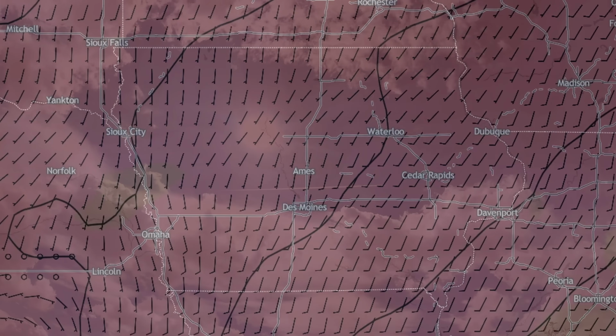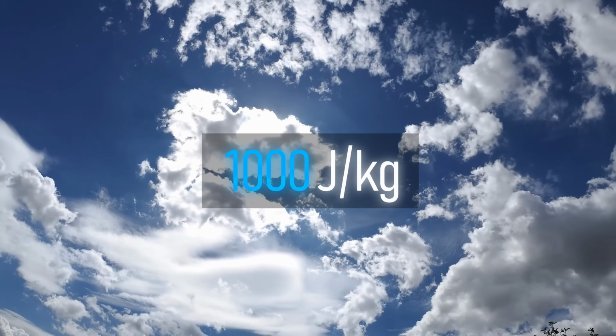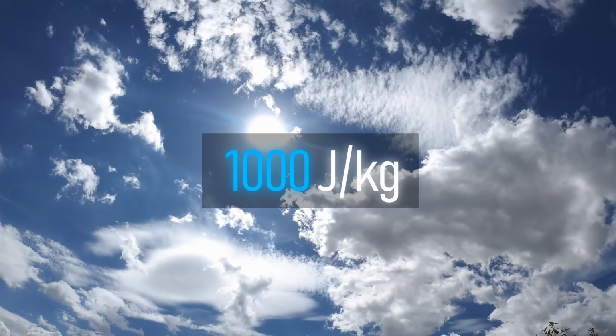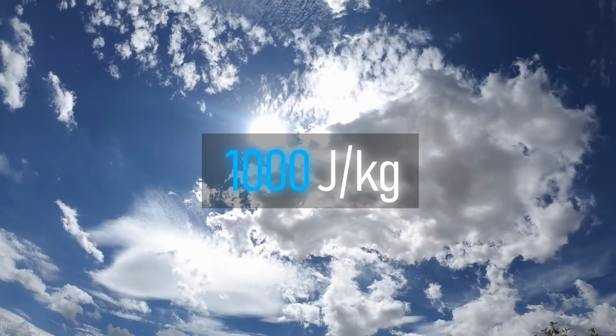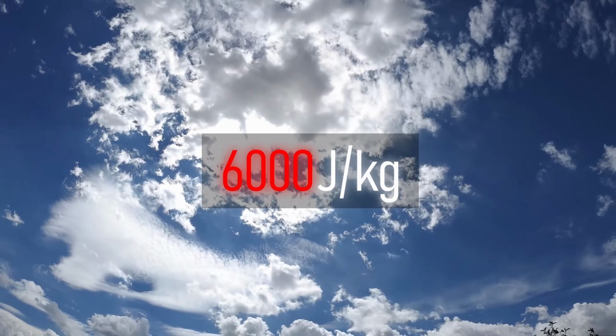As the sun heated up the surface, the atmosphere in turn built up energy for thunderstorms. Typically you need roughly 1,000 joules per kilogram of CAPE for thunderstorms and tornadoes to form. However, due to the extreme heat on this day, that level rose to a staggering 6,000 joules per kilogram, or 6 times what is needed. This was essentially a bomb waiting to go off.